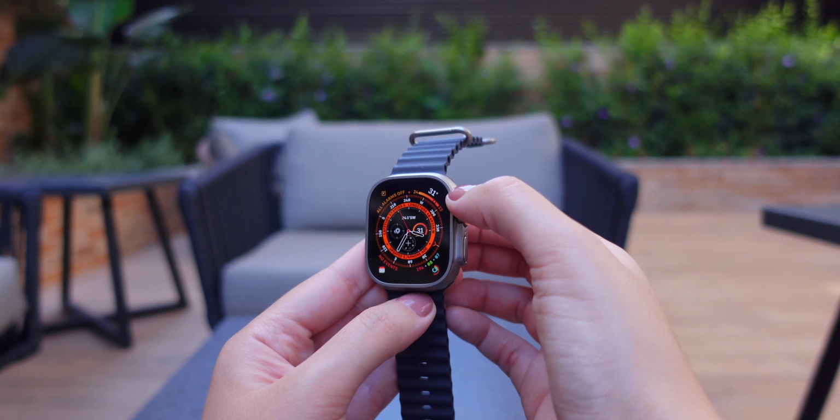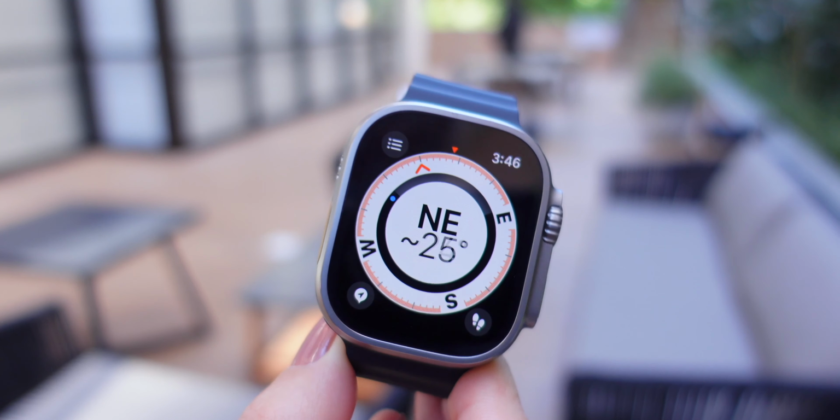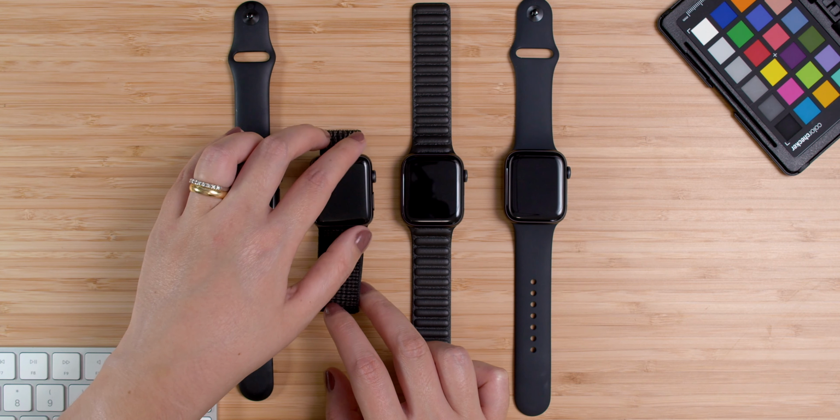However, all of this doesn't come for free. The Apple Watch Ultra costs $799, while the GPS-only version of the Series 8 is available for half the price. So, which one should you get?